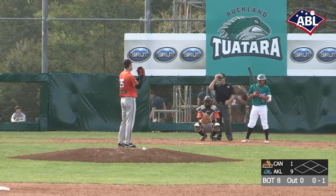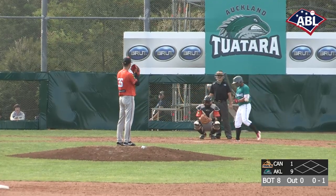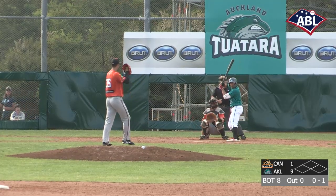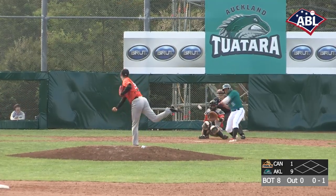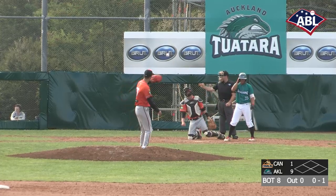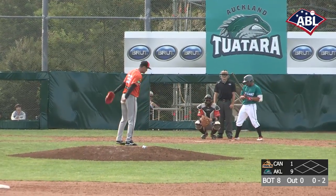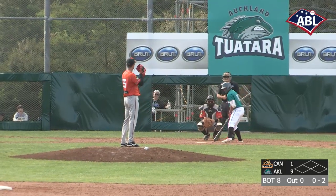You see at the plate now, I think that looks like Dom Elliott, the development player for Central City. One of the most athletic players in baseball in New Zealand. So he's taking the spot of Eric Jenkins. Falling behind early 0-2 to a couple of fastballs, a little bit behind them.